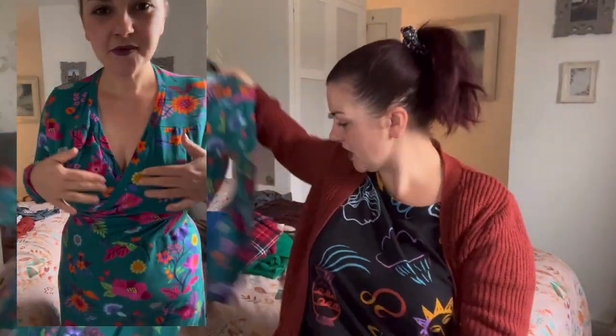But I love this. I'm really, really pleased with how this has come together, and I'm really pleased I managed to get this made up for myself, as it's another addition to my workwear winter wardrobe. So that's the Friday Pattern Company Westcliffe dress.